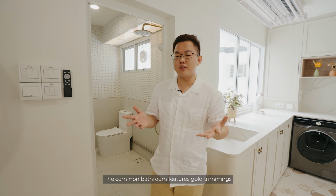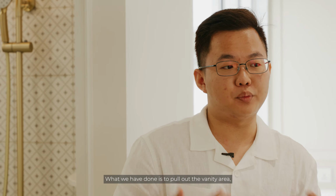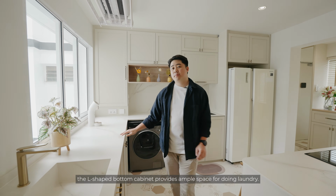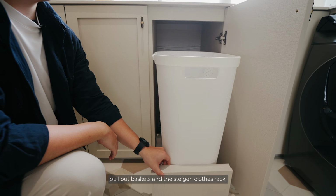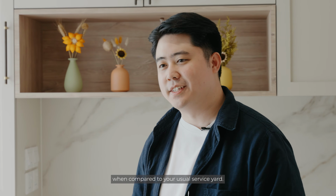The common bathroom features gold trimmings to match with the bathroom accessories. What we have done is to pull out the vanity area to make it more comfortable and spacious. Across the island, the L-shaped bottom cabinet provides ample space for doing laundry, with carpentry built around the combi washer, pull-out baskets and the Steigen clothes rack. Doing laundry feels less like a chore when compared to your usual service yard.